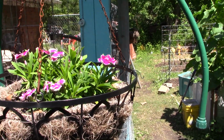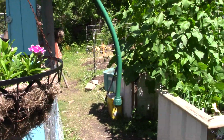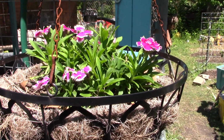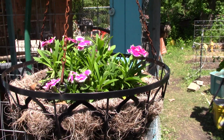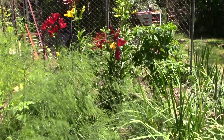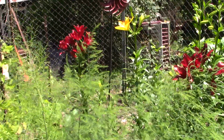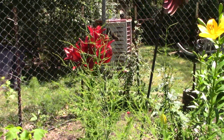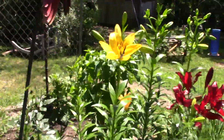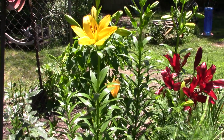Look at the lovely, absolutely lovely. That's why you plant flowers in your garden. For one, because butterflies are beautiful, but for another, they help keep things pollinated as well. Let's see if I can see where it went. There we go. See if we can get a little zoomy zoom. Oh, thank you. Such a sweet, sweet, lovely little butterfly. There's another one.